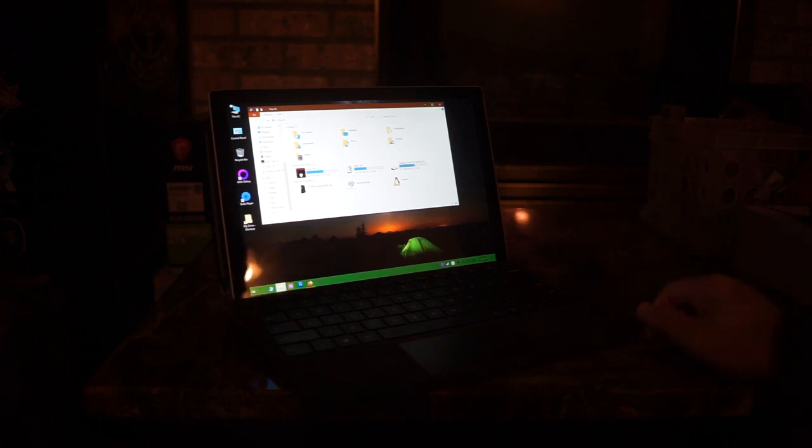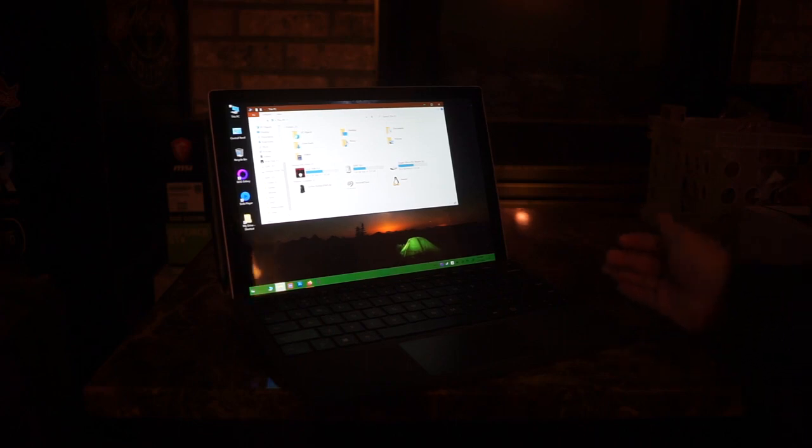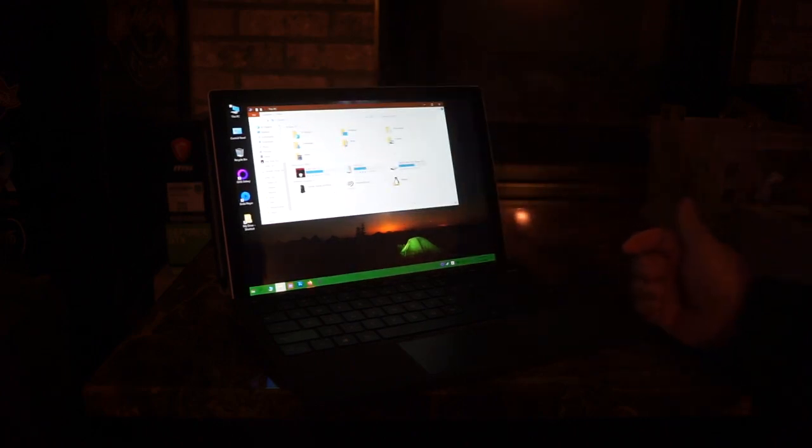Okay, what else? Another thing it does have that a lot of people don't really mention is that the speaker is built into the side, so when you hear it, it sounds great.